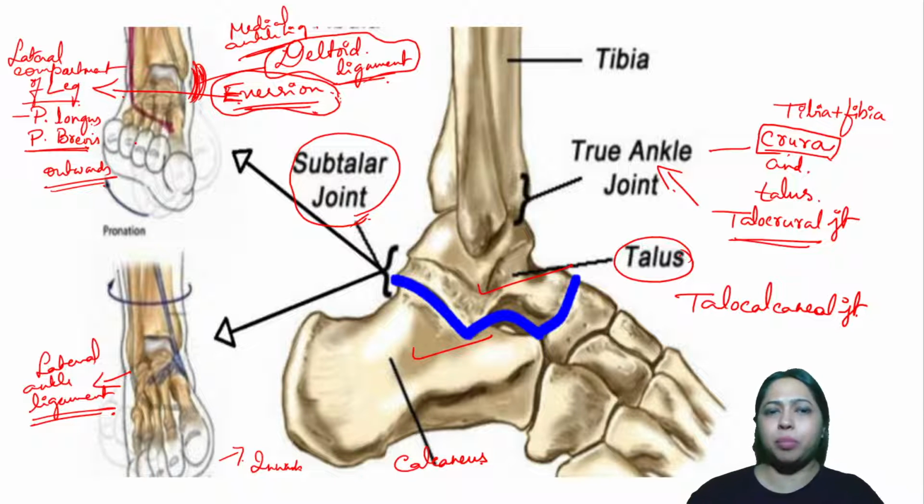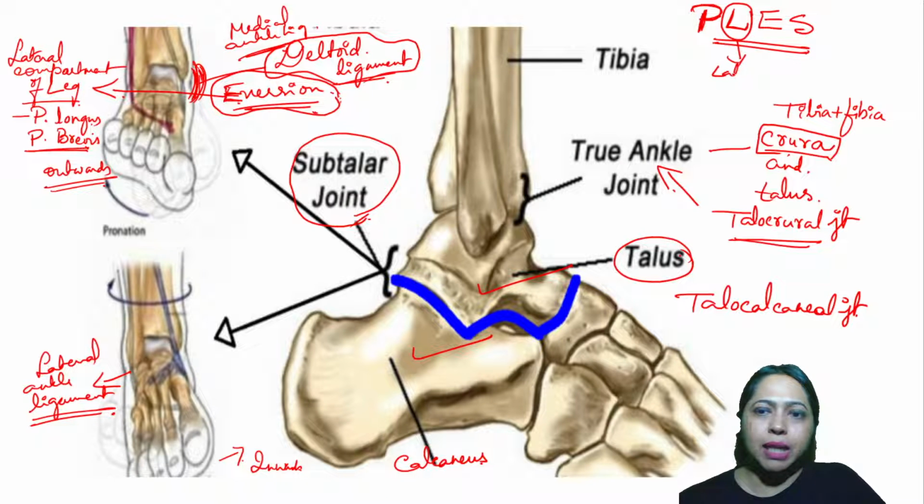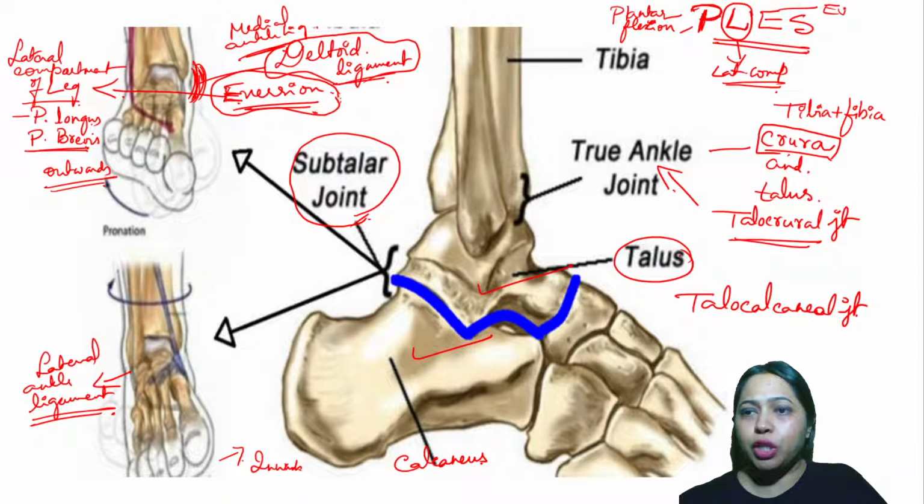I can remember this lateral compartment with a very nice mnemonic. I'll tell you the mnemonic, that is PLES. All of you can note this down somewhere. PLES. What is P for? P stands for plantar flexion, so it helps in plantar flexion. L is for lateral compartment. E is for eversion. And S is for superficial peroneal nerve.